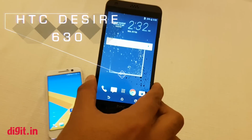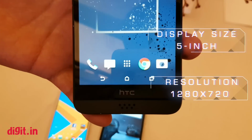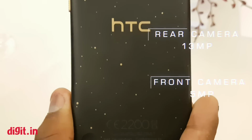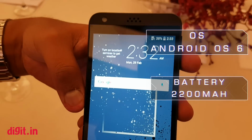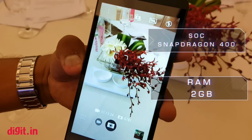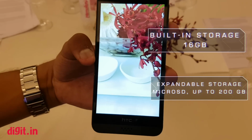The Desire 630 is the more budget offering for this year. It has a 5-inch 720p display, and it sadly runs on a Snapdragon 400 processor. You have a 13 megapixel camera on the back, and you can see the starry design on the back which HTC had introduced some time back. You also have a 5 megapixel camera on the front, and like I said, an HD display on this device. It has a 2800 mAh battery. The camera, again, this one is of course supposed to be slower, and the camera isn't as great as say the HTC 10, but the shutter time is very low, which is something I quite like.